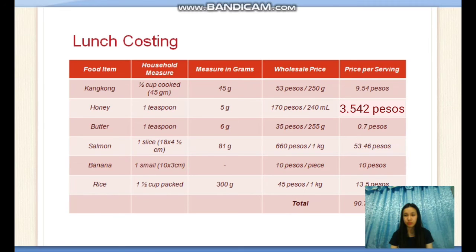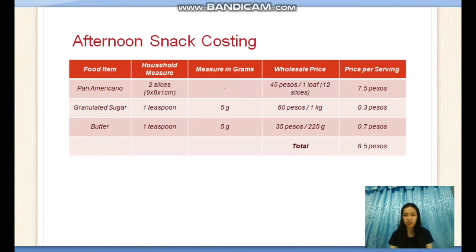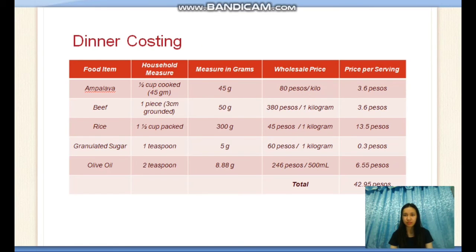And then this is the lunch costing. We have 9.54 pesos for kangkong, 3.542 pesos for honey, 0.7 pesos for butter, 53.46 pesos for salmon, 10 pesos for banana, and 13.5 pesos for rice, for a total of 90.74 pesos. So this is the afternoon snack costing. We have 7.5 pesos for pan americano, 0.3 pesos for granulated sugar, and 0.7 pesos for butter, for a total of 8.5 pesos. So this is for the dinner costing. We have 3.6 pesos for ampalaya, 3.6 pesos for beef, 13.5 pesos for rice, 0.3 pesos for granulated sugar, and 6.55 pesos for olive oil, with a total of 42.95 pesos.